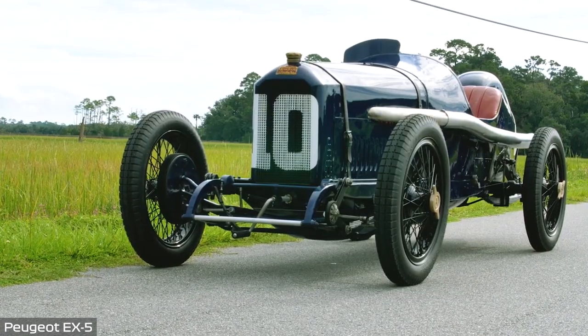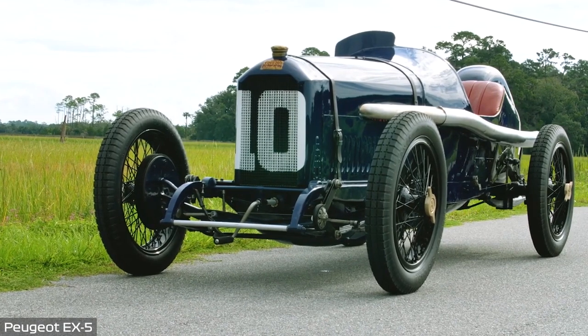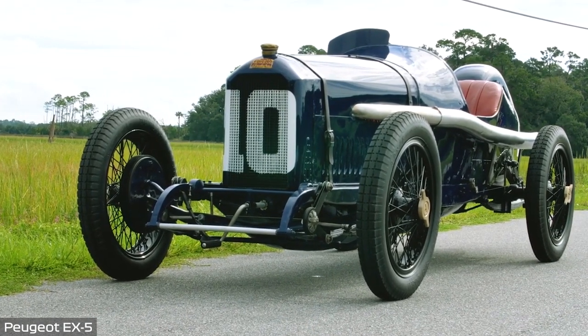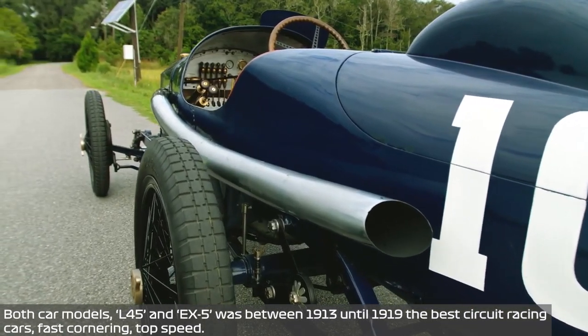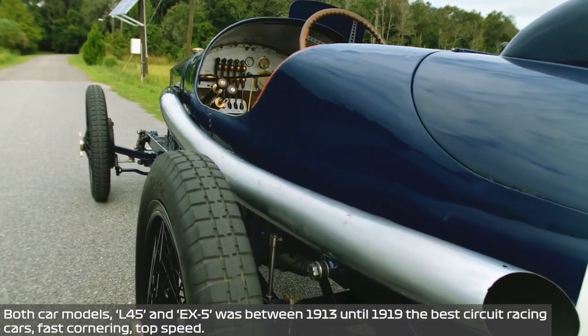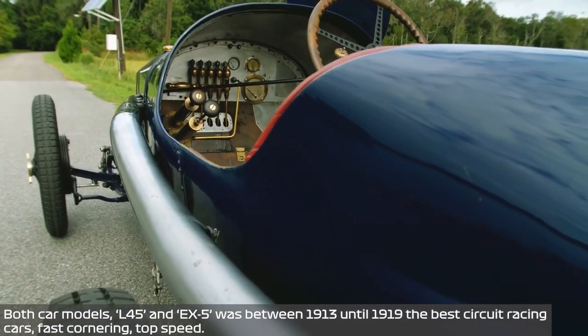What it really is and when it was developed. I've always been impressed with the way these cars were developed in the early age of automobiles to go racing. The personalities, the people involved with them, was always very interesting to me. So I'm kind of a romantic at heart, believe it or not.